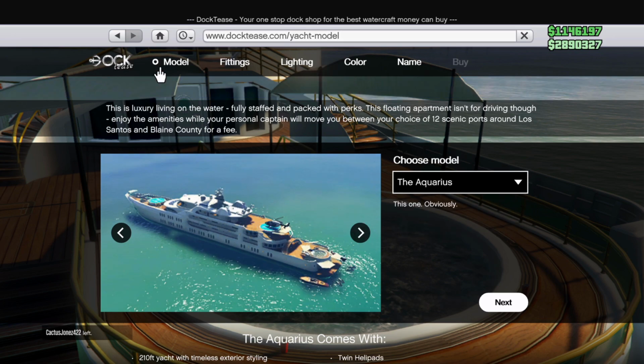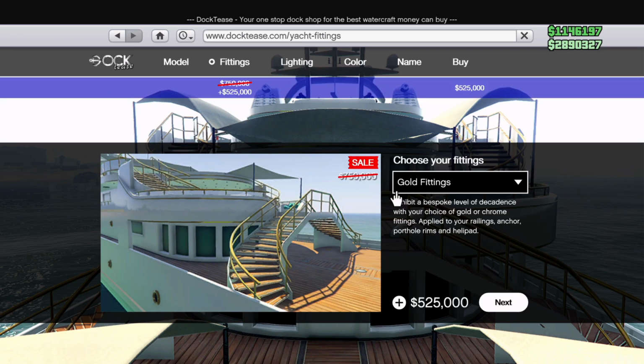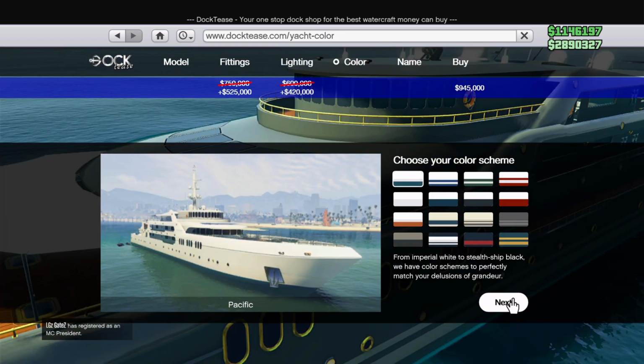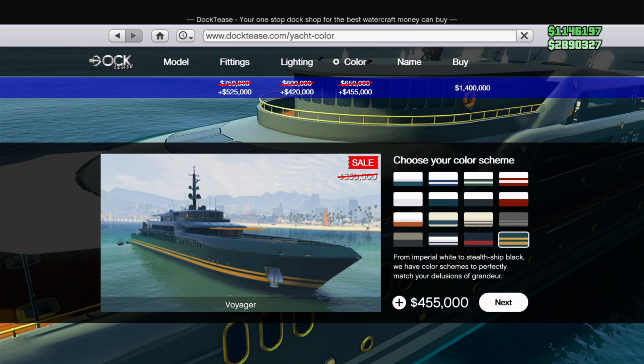I do not recommend you go ahead and buy the fittings and lighting and color like I am right here, just because it's expensive, and your money will probably be better spent other places right now. But having a yacht on its own has some benefits. So if you guys again have that extra money laying around, go ahead. But if you don't have a CEO office and businesses, do not pick up this item even though it's on sale. It will come on sale again. Comes on sale at least almost once every single year for a significant discount.